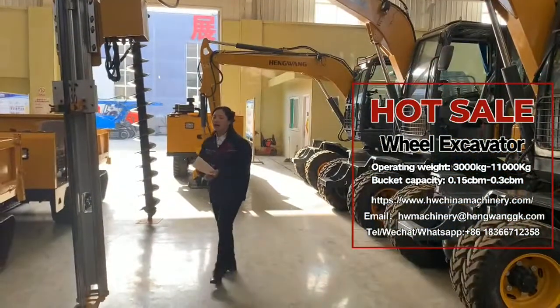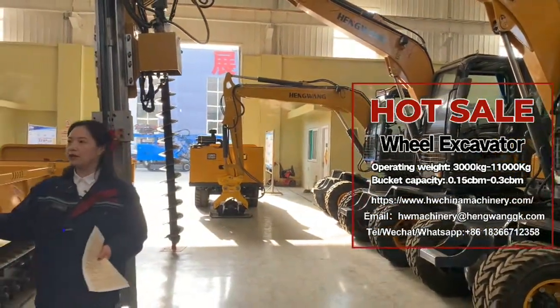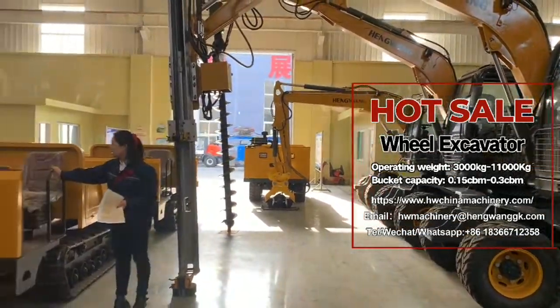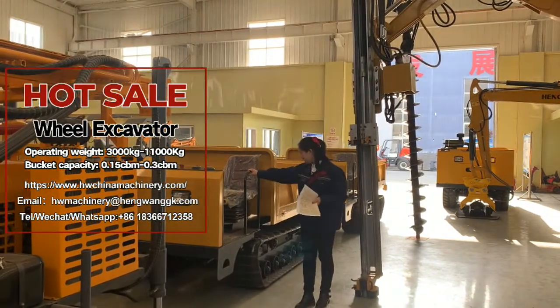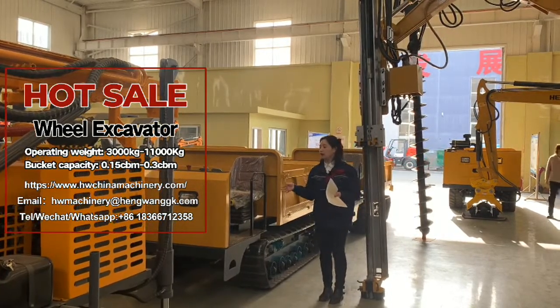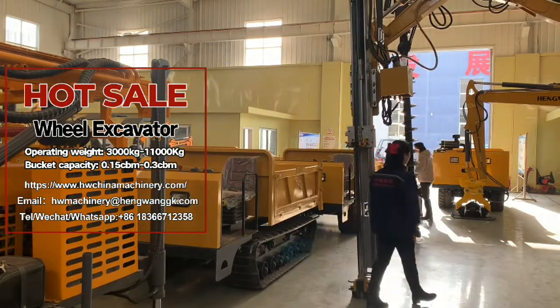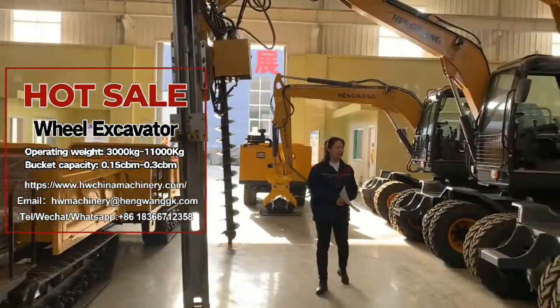Okay. And also you can see we have a drilling rig. This is a hydraulic drilling rig, and this is a dump truck. This truck is very hot sale in the Philippines and Malaysia. This is a very hot machine because it sells very well in these countries. So for the wheel excavator, okay, do you have any other questions?